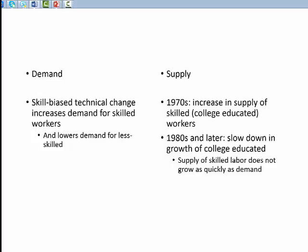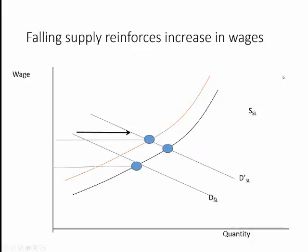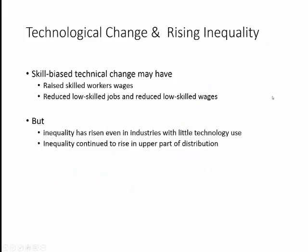If we think of this slowdown in the growth of college-educated workers as a reduction in the supply of workers, at least relative to what would be expected if the trends in the 70s continued, that may reinforce rising wages for the highly educated. As this illustration shows, when demand for highly skilled workers increases, but supply of those workers decreases, both forces will tend to push wages upward. Some economists argue that rising demand initially pushed wages to the equilibrium level indicated by point 2, and a slowdown in growth of the supply of workers may have increased wages further in equilibrium to point 3.